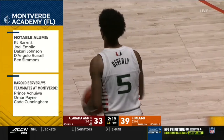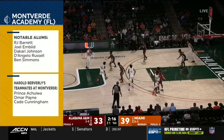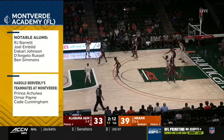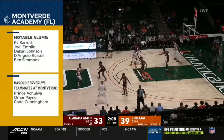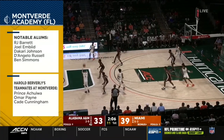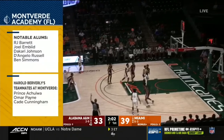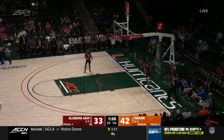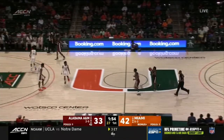Of course, would be Montverde Academy outside of Orlando. Some notable alums recently, RJ Barrett, Joel Embiid, the list goes on and on. But look at his teammates at Montverde. Prince Achiuwa, who's a star freshman for the Memphis Tigers. They're playing Tennessee. Later on, Omar Payne for University of Florida. And Cade Cunningham, who's one of the top seniors coming out, will be going to Oklahoma State next year. That's just not fair. That's just not fair at all.